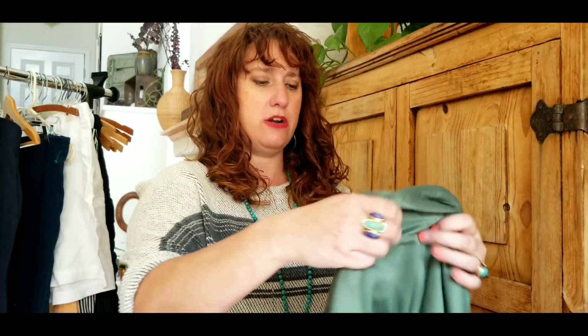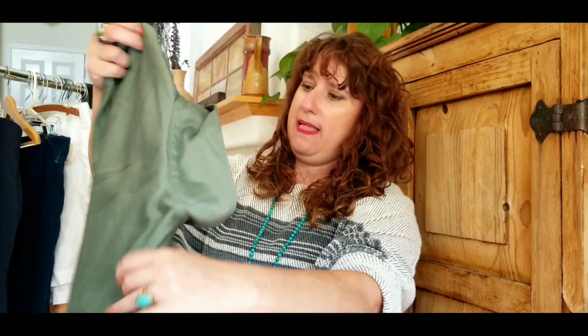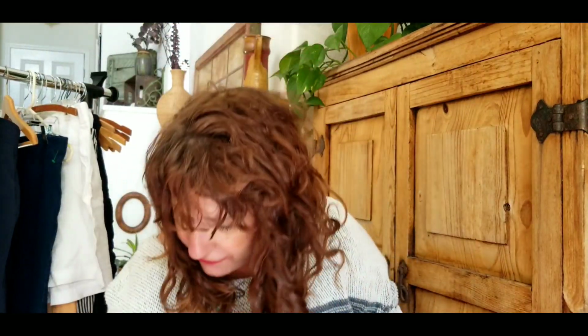What is this? Green, not the best feeling thing. Alfred Dunner, not a great brand. Size 10 petite. Kind of a green jacket with some cutout perforation there. It's not bad. Perfect for fall, actually. I can sell a fall jacket.